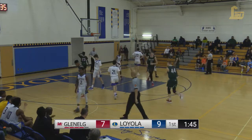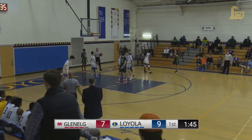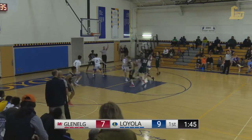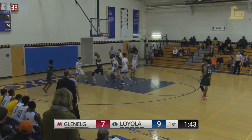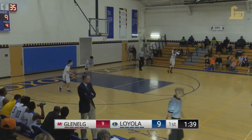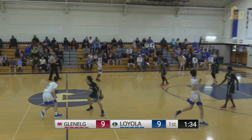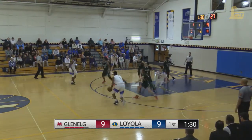Now Chase Parr will come out of the game, and brother Cole Parr will enter the game. So now for the Dons, definitely nice to have the 6'10" center out of the game, but they're unable to cover Cole as he gets right underneath and is able to put it up for the 2 points, tying this game at 9 with a minute 30 left to play in the first quarter.